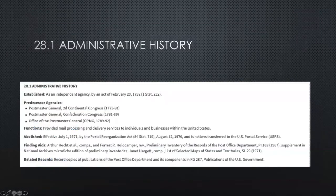So in the administrative history, it gives us some idea about how long the post office has been around. There was a post office during the Second Continental Congress from 1775 to 1781. There was the Postmaster General in the Confederation Congress from 81 to 89. And then there was the Office of the Postmaster General from 1789 to 1792. And then in February, on the 20th of 1792, 1 Stat 232, we end up with this post office that we have today.